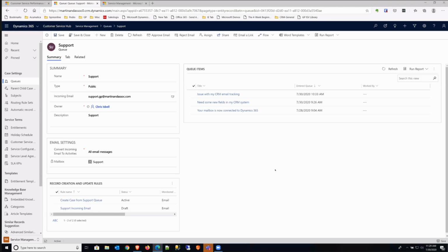But we're kind of rolling with cases right now. So you can see, this queue is related, like I said, to an email address that needs to be confirmed and verified. So that's kind of the magic out-of-the-box way that we're going to do that. And you can listen to any email message or just stuff that's already in your system.